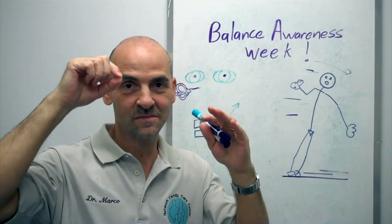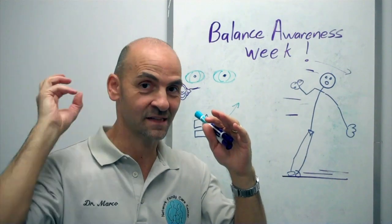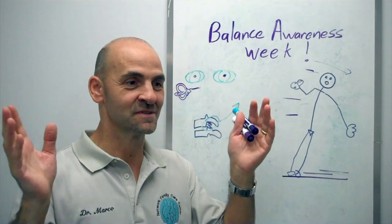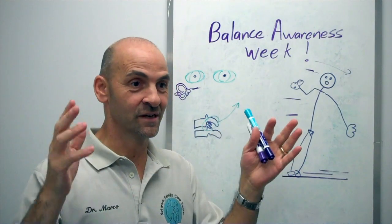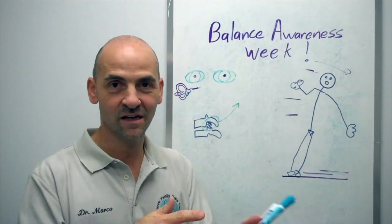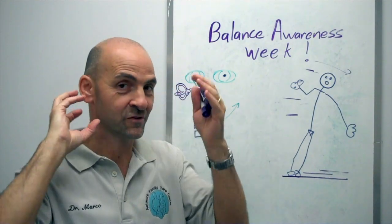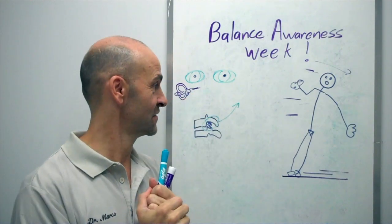Occasionally people have little crystals inside it. There's an idea that sometimes the crystals break off and randomly start spinning and moving around, and that sends a signal, and people get something called benign paroxysmal positional vertigo. They're not even doing anything, and all of a sudden they feel like they're spinning and falling. There's a special maneuver that we do in the office. I had another video about this, where there's a maneuver you can do to hopefully reposition the crystal so it settles back in the right place.